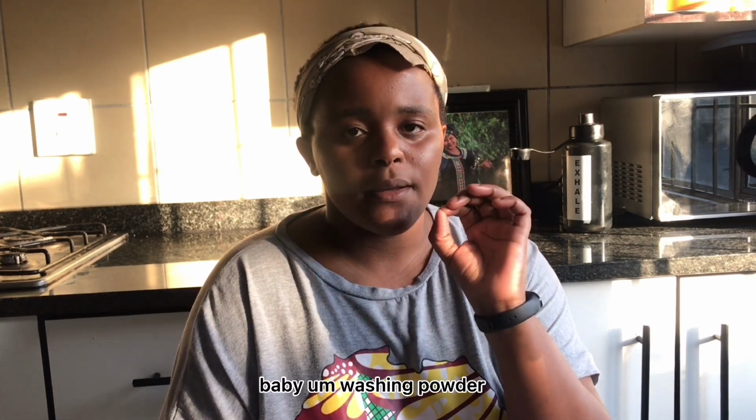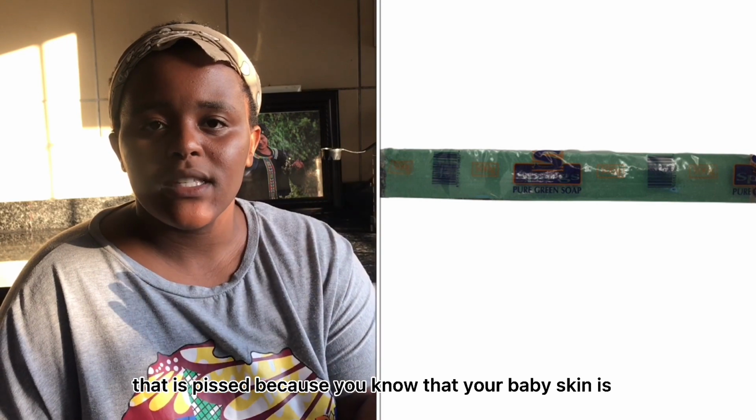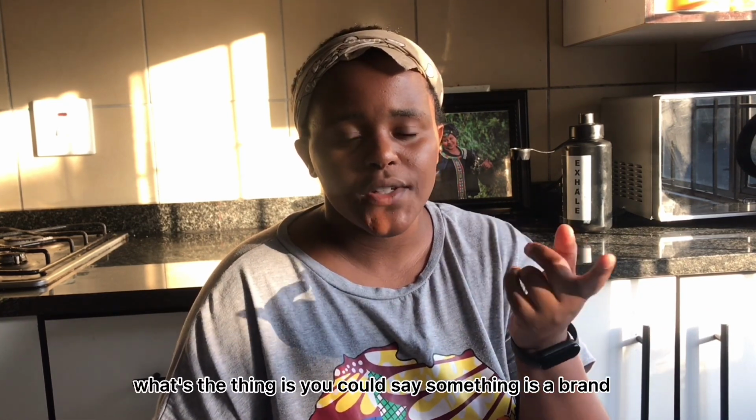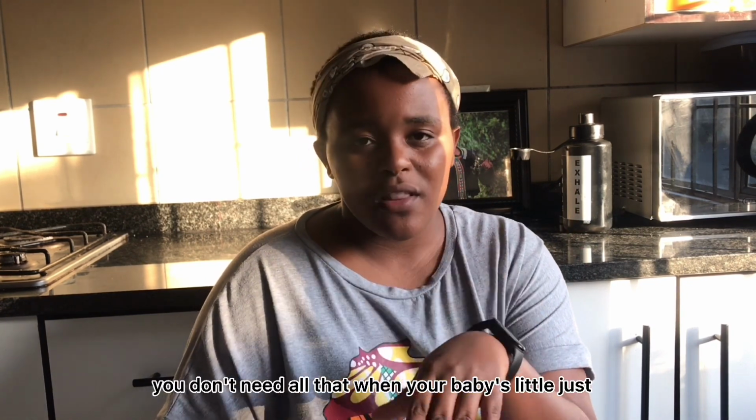So with washing your baby's clothes, another thing, buy a gentle baby washing powder. If you can, just use your normal green bar soap. That is best, because you know that your baby's skin is very sensitive at this age. You don't need to put harsh products, and you also don't need Stay Soft, which is a brand of those things that you add to make your clothes smell good, fabric softener. You don't need all that when your baby's little.